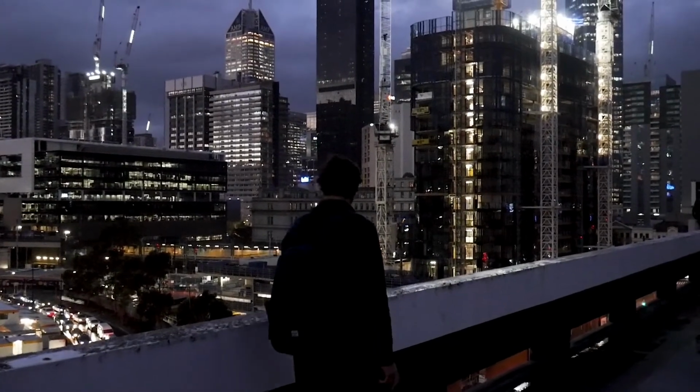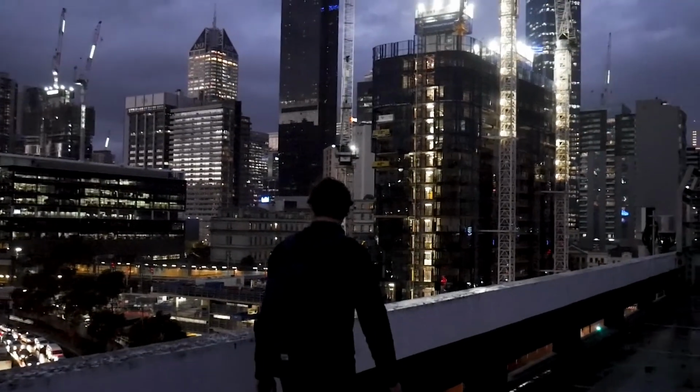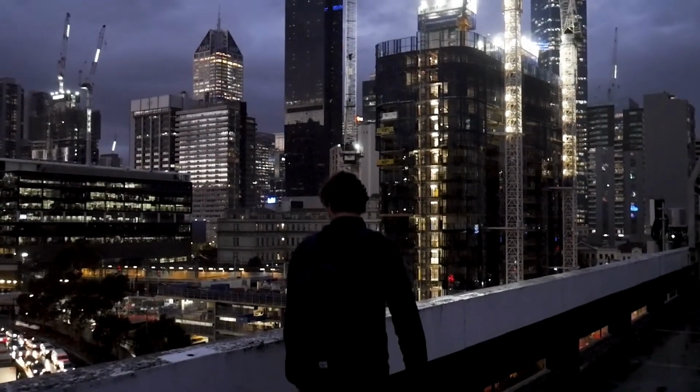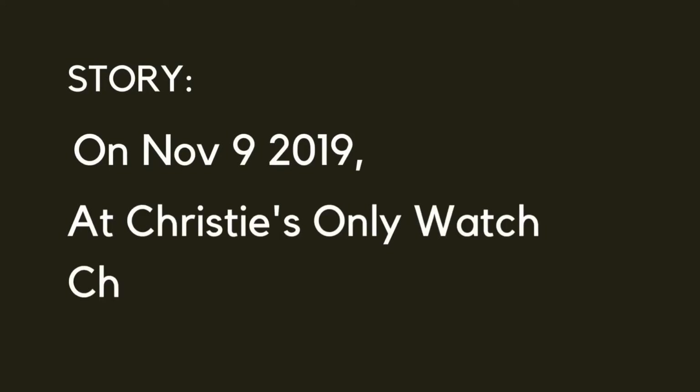Now, let's take a look at the story of how this watch was marked the most expensive watch of the world. The story begins at an auction, which was the Christie's Only Watch charity auction on November 9, 2019. All of the people who came to the auction already had some speculation that this mighty piece of a watch would overtake Paul Newman's personal Rolex Daytona, which was the previous record holder in the price game.